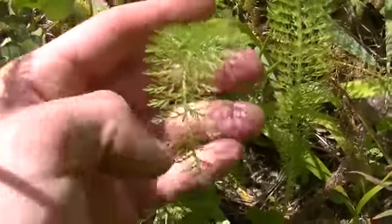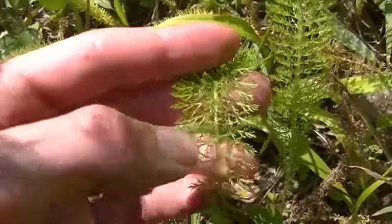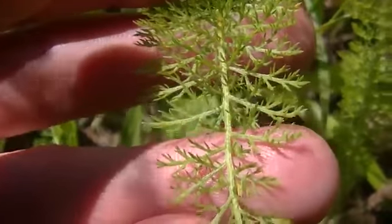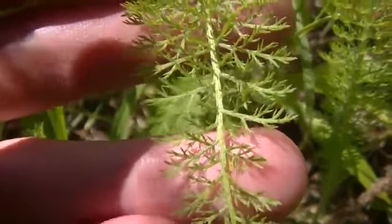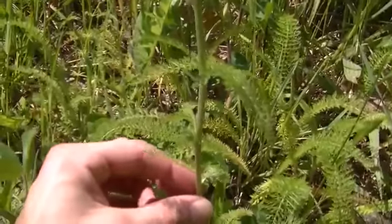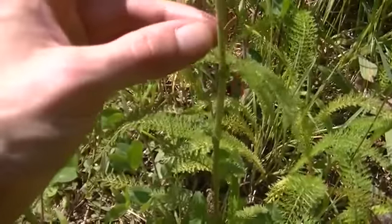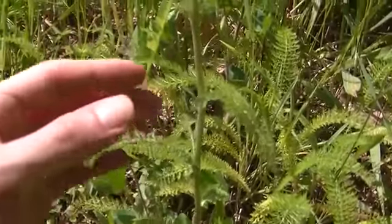Yarrow's leaves, as you can see, are very fine, very delicate. They have superbly deep cuts. You can see just how delicate these leaves really are. I call these leaves lacy because to me they remind me of like Victorian lace. They're very fine and almost fringe-like. Yarrow has a really nice growth pattern in the sense that the leaves all grow alternating of each other. You'll notice that the leaves alternate all the way up this plant.